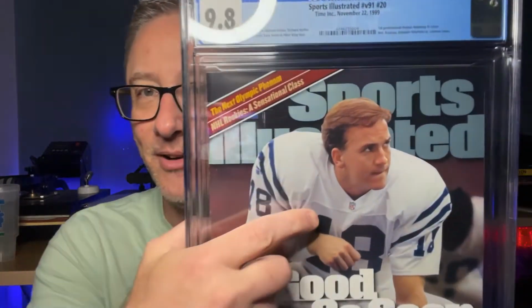And a gorgeous Peyton Manning. Look how young Peyton looks. He looks like he's freaking 12 years old. Come on. Great 9.8. Peyton Manning, first pro cover. 2 for 2 on the 9.8s. Let's keep this train rolling.